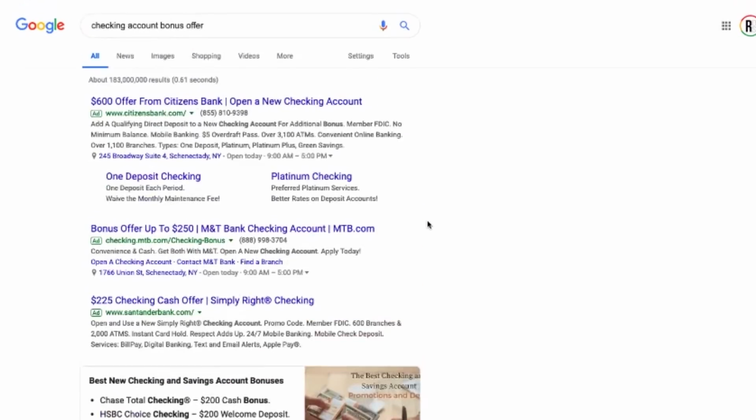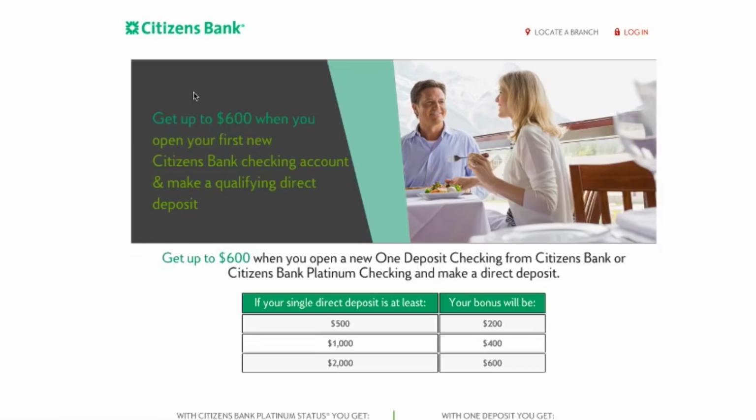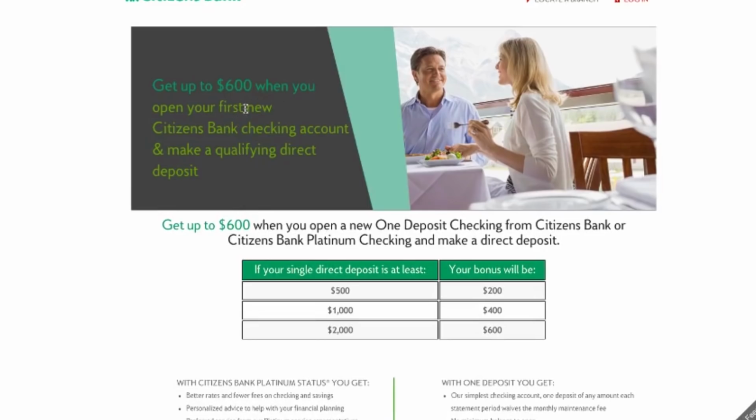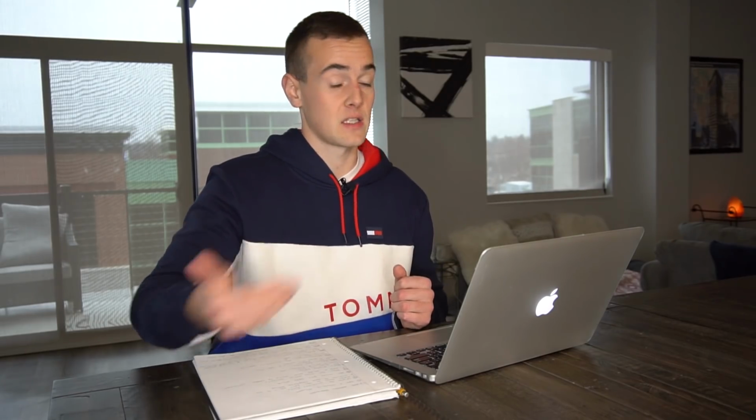But let's just, for example, go ahead and click on this one here for Citizens Bank and see what they are offering you if you open up an account with them. So here we see Citizens Bank: get up to $600 when you open your first new Citizens Bank checking account and make a qualifying direct deposit. So what you would essentially have to do is open up this checking account and set up your direct deposit. That way that money goes into your account.